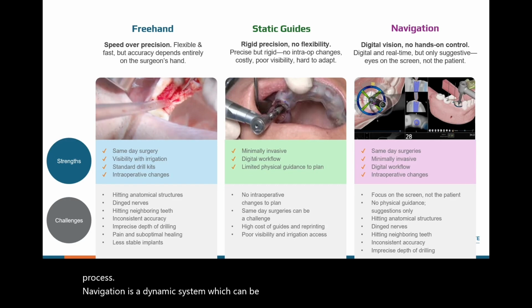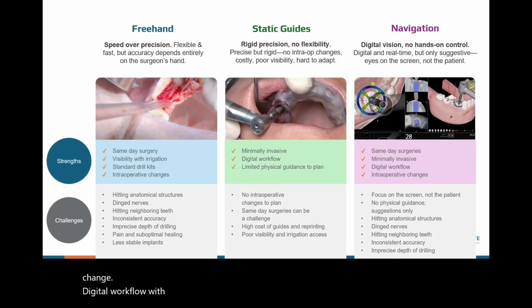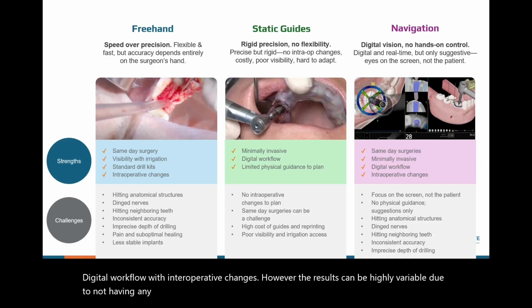There is the ability to change a digital workflow with interoperative changes. However, the results can be highly variable due to not having any haptic guidance. Plus, there can be some latency between the drilling and the tracking of the surgery.